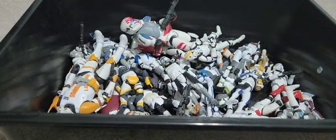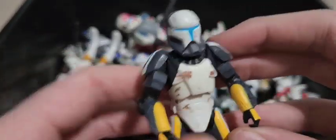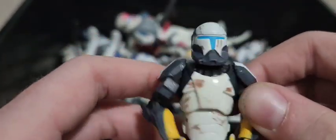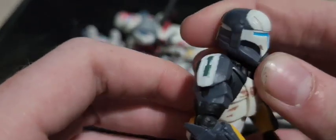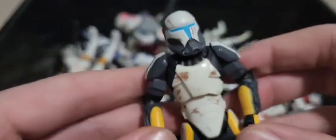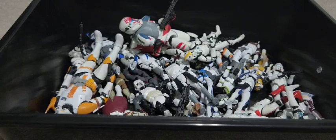Okay, let's see. Who should we talk about next? How about my boy Scorch? I love Republic Commando, and Scorch is probably my favorite of Delta Squad, so it's a pretty nice figure. Yeah. Ain't got much to say. Nice figure. I'm gonna kind of just breeze through these because I don't want the video to be like an hour long, so yeah. Scorch, really good figure. Yeah.